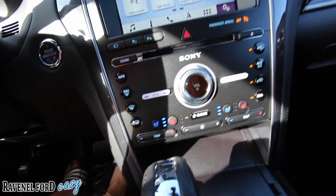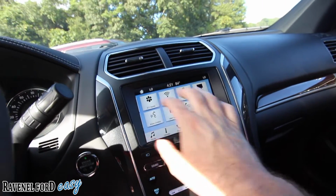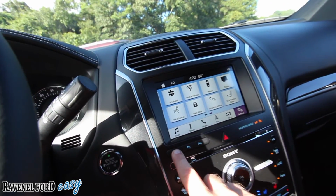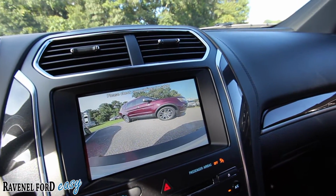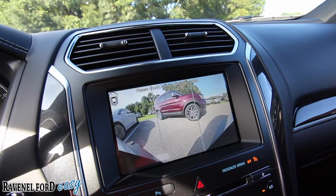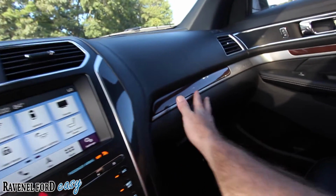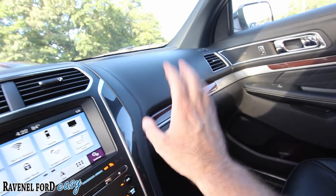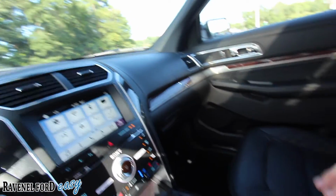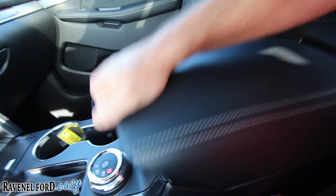Heated seats, cooled seats. Audio controls, climate control right there, and you can change some of that stuff inside the screen here as well. There's a camera button there. Look at that nice view you have. Not bad at all. There's another view that you have. So that's pretty sweet. I didn't see the 360 camera view on this particular vehicle, so I'm assuming this one doesn't have it. Armrest, nice and big, leather, soft touch, stitching looks great.